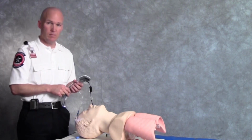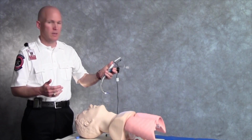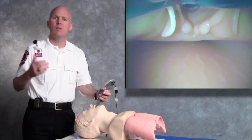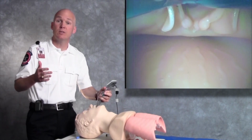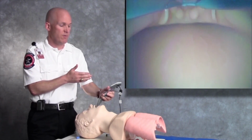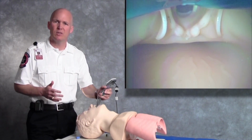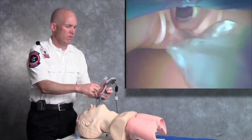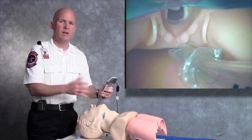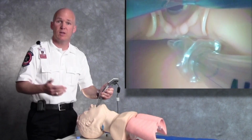So let me demonstrate what I mean. First, I'm going to demonstrate the natural approach to holding the blade, way up like this. Although I'm not trying to do this, the tip of the blade inadvertently goes in too deep, and now I've completely lost sight of the epiglottis. I still have a great view of the cords right there, but sadly a great view of the cords doesn't do the patient any good. So as I try to advance the tube, what I find is that the tube goes too posteriorly, and we end up with a great view of an esophageal intubation.